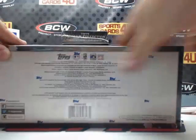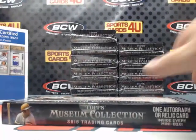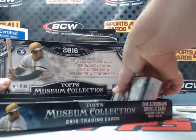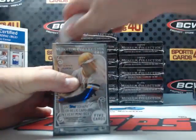Last break of the night, no matter what. Second ever Museum Collection Baseball, 2016.